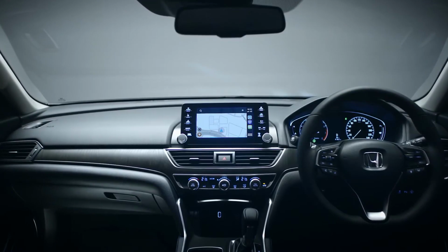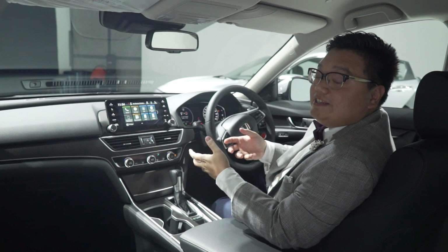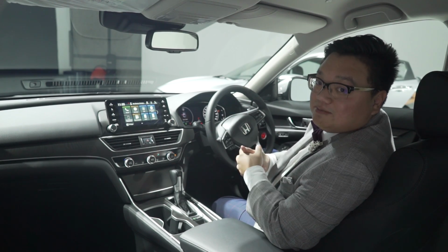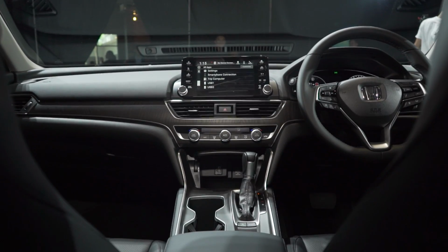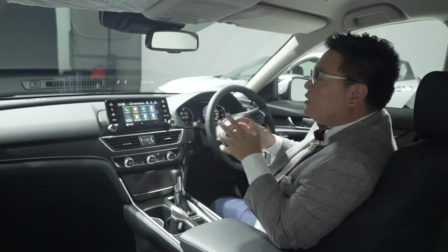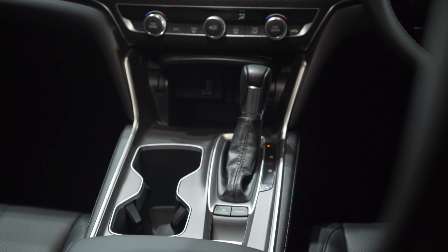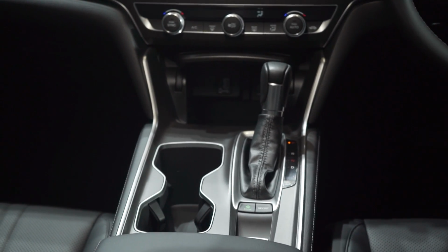On the inside, the Honda Accord has a very classy interior with plenty of premium touches, more befitting of its prestigious flagship stature. As for build quality, it's the usual Honda Accord affair, with a lot of soft touch materials up top, and down here there's plenty of leather inserts as well. That's all very, very good.